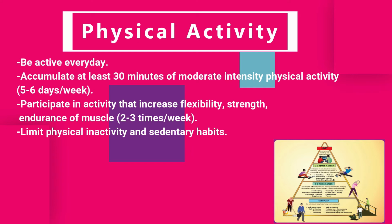Do physical activities such as walking up the stairs instead of taking the lift or escalator. Do housework manually like sweeping, and try to park the car a distance away and walk to the intended destinations. Accumulate at least 30 minutes of moderate intensity physical activities at least 5 to 6 days a week. This is because when fitness improves, the intensity level of physical activities and the amount of time spent on physical activity can be gradually increased.